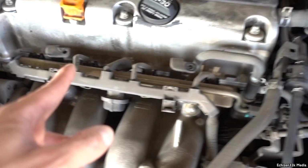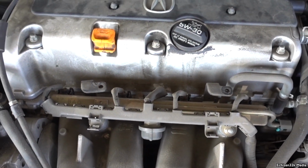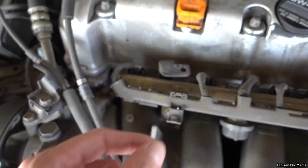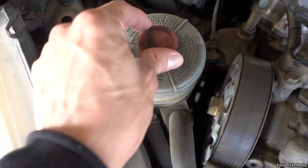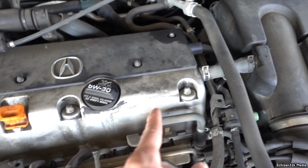I didn't see any seeping or any leakage from the valve cover gasket, but that definitely needs to be addressed, like the valve adjustment and the grommets right here, and then the gasket right there. This is also gonna be replaced. Serpentine belt, power steering fluid, we're gonna replace that. Engine filter right here, we're gonna replace that. It did have new spark plugs. I did the transmission fluid and the oil already.